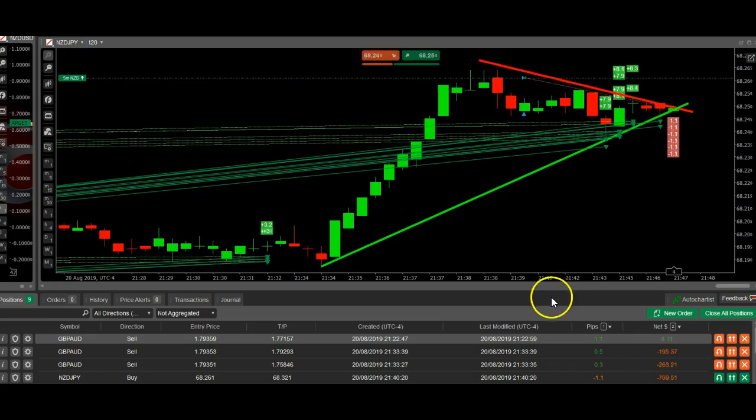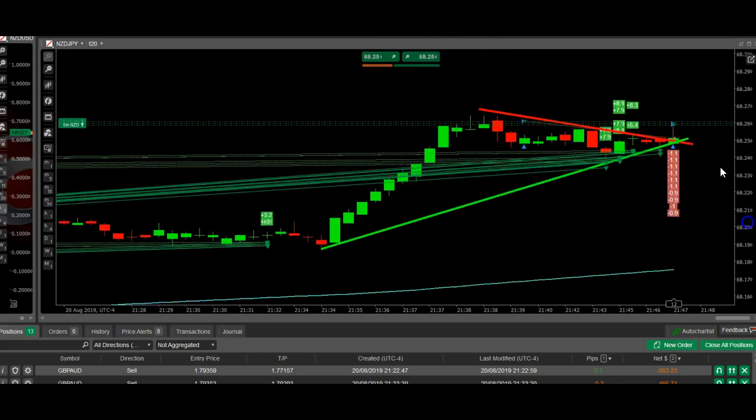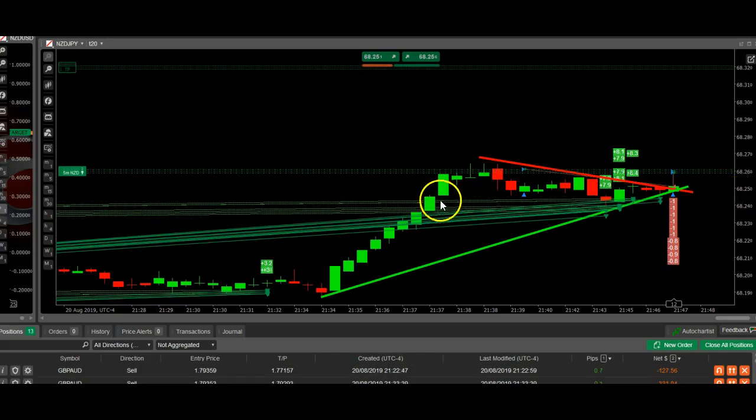I can wait for a re-entry. In fact, I might not wait. I might just say, hey, give me some. Now, there's a spread. The bid-ask spread, like 0.6 of a pip, right? And my take profits are automatic. They're all up there. But we have a nice consolidation.